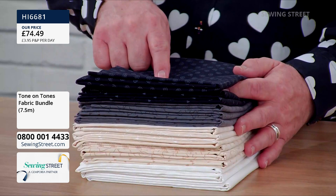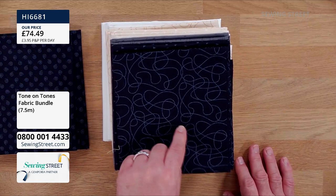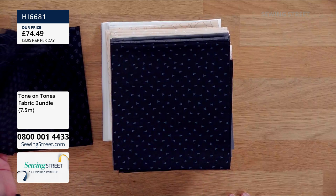There you go. So we've got the white squiggle on black. Oh, look, it must be made by the squiggle extra. Now, these aren't extra wide, are they? These are just normal half meters. They're squiggle people. Then we've got, now it's very a la bijou, isn't it, this? So they're little triangles on black. So you've got the three black ones. You've got the spirals, the squiggle, and the triangles.